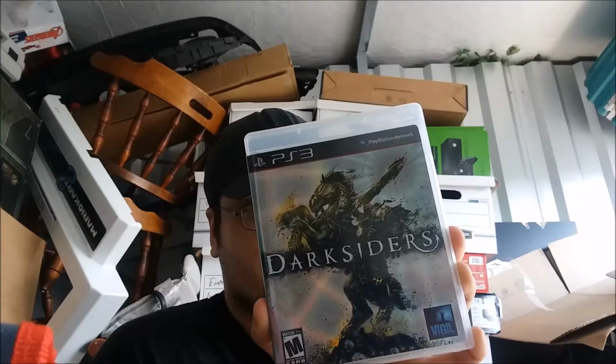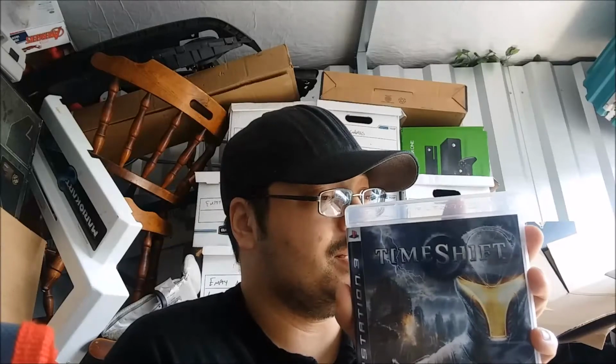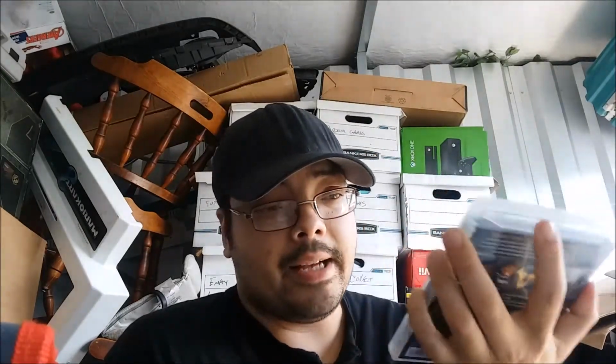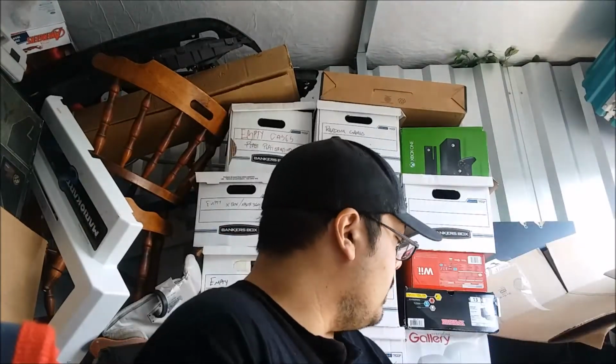You've got Darksiders with the lenticular cover, which is kind of cool. And Time Shift. This one has a couple of small scratches in the disc because the disc had popped off of the holder, and I was asking the lady if the games were guaranteed to be in there and they were the right games. So she takes it and starts shaking it and scratched the disc. Nothing major, I can get it out, but yeah.